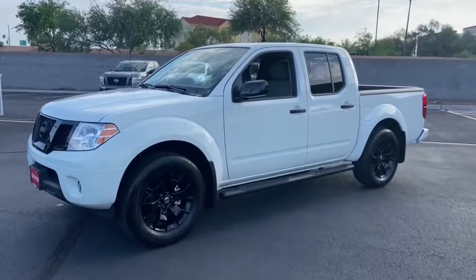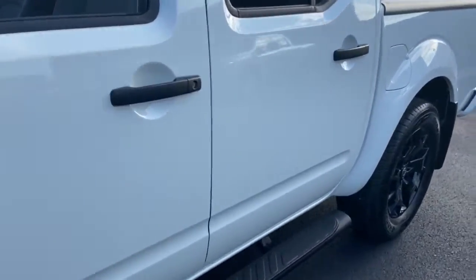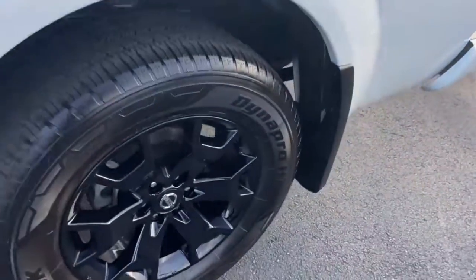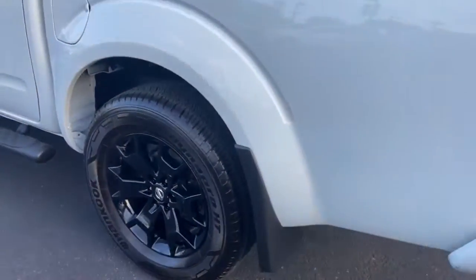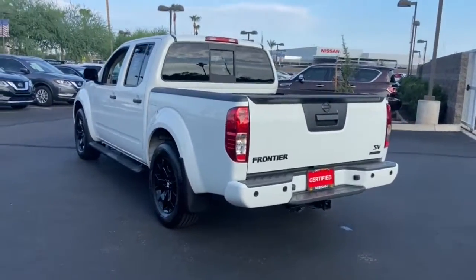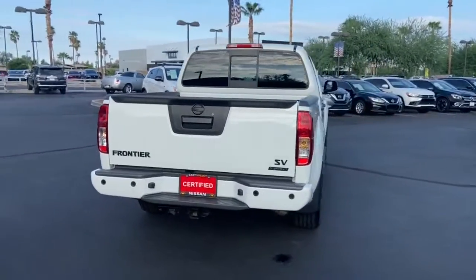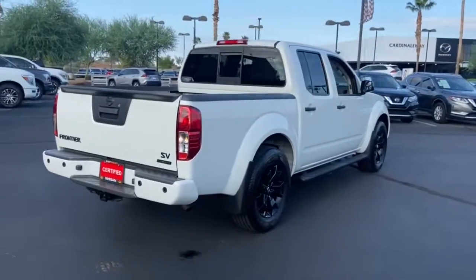You'll have love at first sight with the 2020 Nissan Frontier. With less than 10,000 miles on the odometer, this vehicle stands out from the rest. Make comfort and convenience part of every job in this well-equipped Frontier. This midsize pickup is built to work as hard as you do, and it's available at an exceptional value.